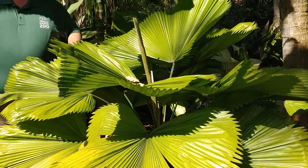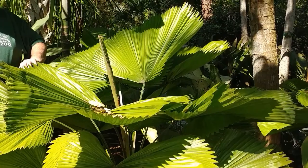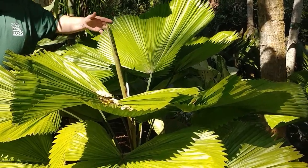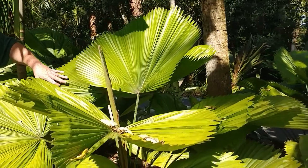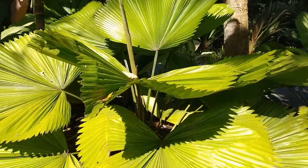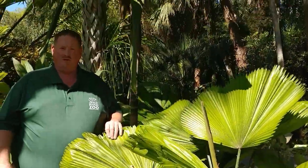It's done really, really well for us, with very little cultural requirements, I should say. It would be a great palm to grow inside your home if you live further north. I know a lot of people do grow these indoors. And these are becoming more readily available in the trade, so you should be able to find these pretty easily.